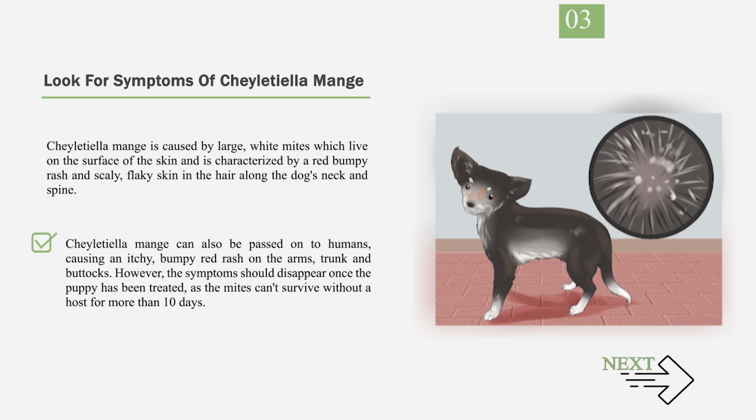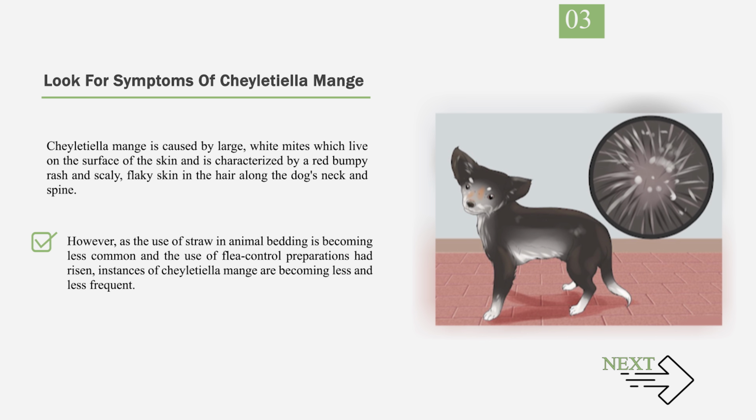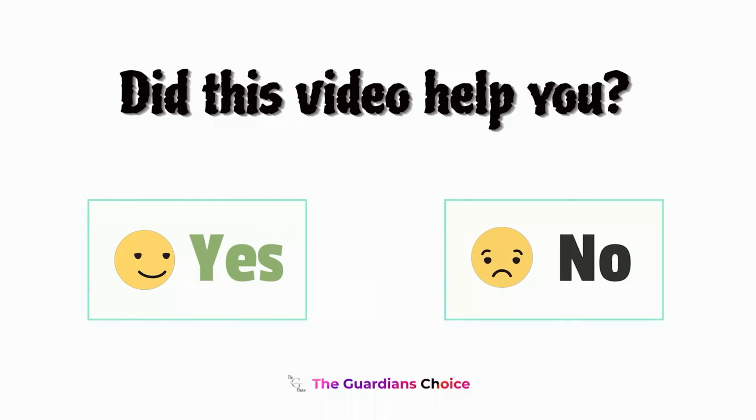Cheyletiella mange can also be passed on to humans, causing an itchy, bumpy red rash on the arms, trunk, and buttocks. However, the symptoms should disappear once the puppy has been treated, as the mites can't survive without a host for more than 10 days. However, as the use of straw in animal bedding is becoming less common and the use of flea control preparations has risen, instances of Cheyletiella mange are becoming less and less frequent.